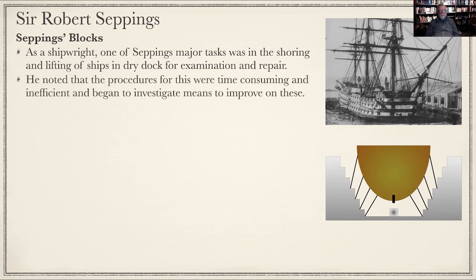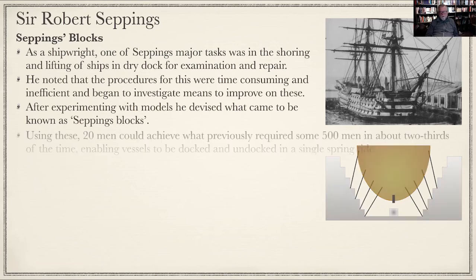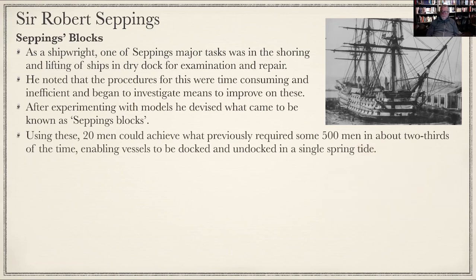So Seppings noted that the procedures for doing this were very time-consuming and inefficient, and started to work out how he could improve that. So he experimented with a whole series of models, and they became known as the Seppings blocks. And using these, 20 men could achieve what had previously required 500 men in about two-thirds of the time, and you could dock and undock in a single spring tide, which you couldn't have achieved previously.